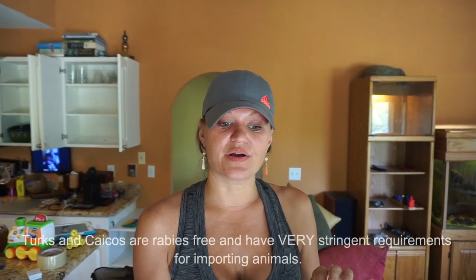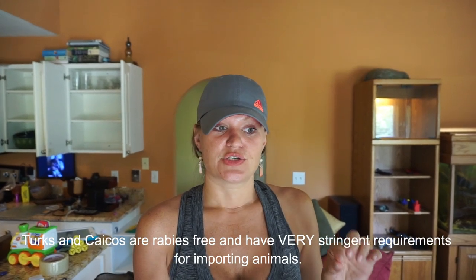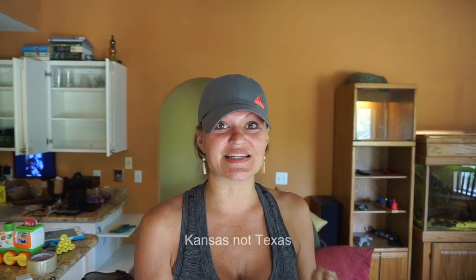And the Turks and Caicos actually require them to have a rabies titer to prove that they don't have rabies. Basically, there's only one laboratory in the US that does it. I think it's in Texas, this titer test. And it has to be 30 days after their rabies vaccine. The blood has to be drawn, which I don't know if that's going to work now because we're trying to leave, and ideally we would have those labs done.